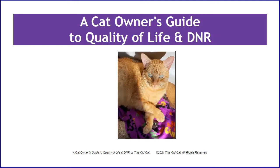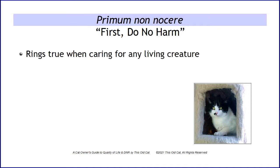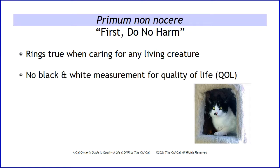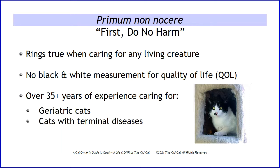Today we're presenting a cat owner's guide to quality of life and D.N.R. The basic tenet of all medical practice is primum non nocere. First, do no harm. This premise rings true for all living creatures, including our beloved cats. And while there is no black and white standard for quality of life, for over 35 years now, we have been caring for geriatric cats, cats with terminal diseases, and cats with disabilities. And in doing so, we have come to know what we feel are the signs.